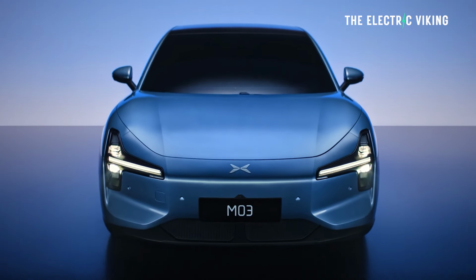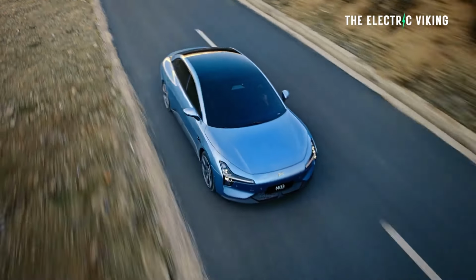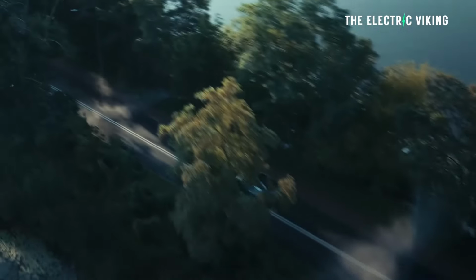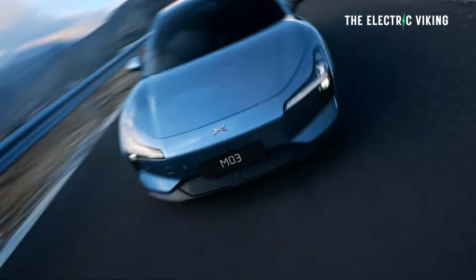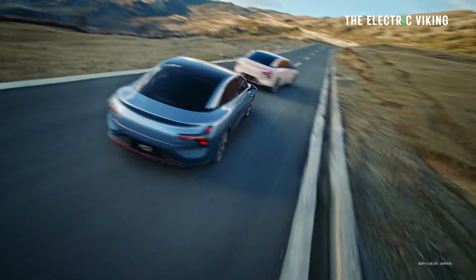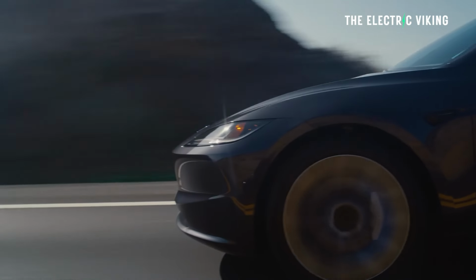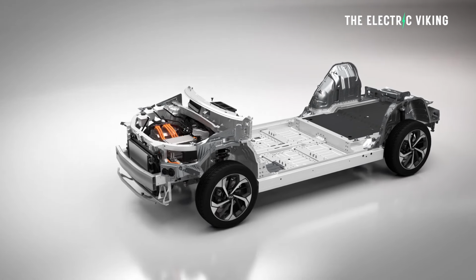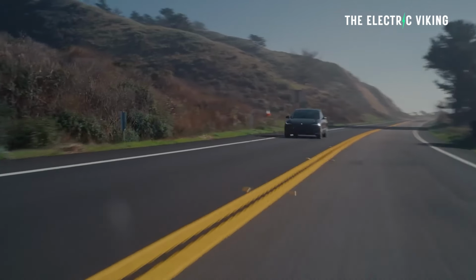From what I've heard from Xpeng, I think they're bringing the Mona 03. I think it's coming, and it's significantly cheaper than the BYD Seal in China, and it's just as good, with faster charging speed. So that is a consideration. Now, the other consideration, from rumors I've been hearing, is that the Tesla Model 3 Highland next year will get a new battery, giving it significantly longer range than what it has today.